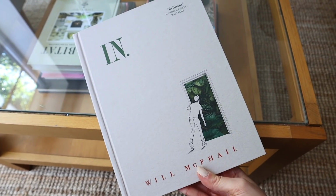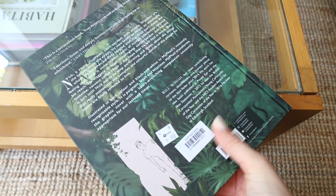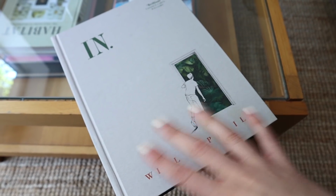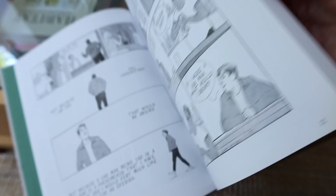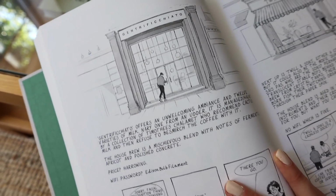Oh! This is a graphic novel that I read the other day. I found it in Oxfam for £8.50. It came out last year. It's so good. I whizzed through this. It's like really touching, but also quite funny as well. The names of the coffee shops are really witty and interesting. Highly recommend. I really enjoyed that.